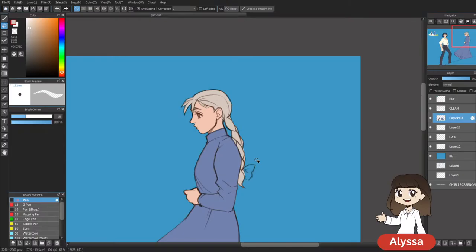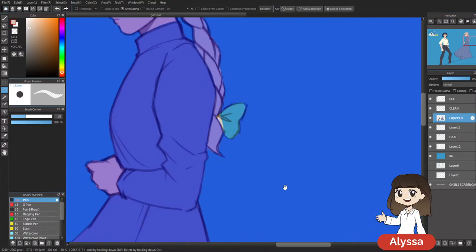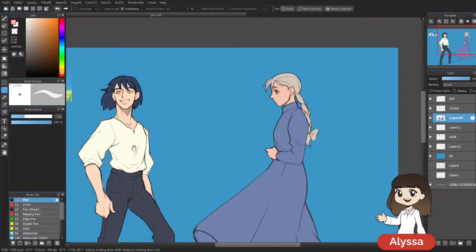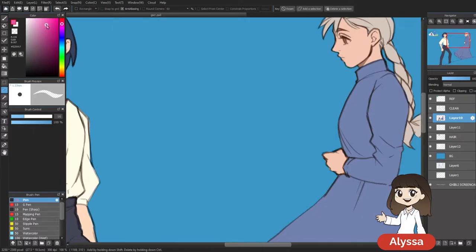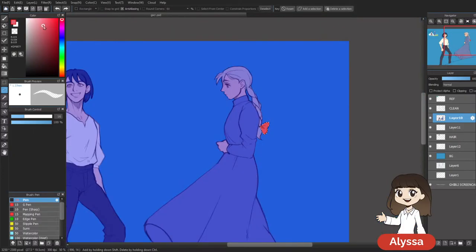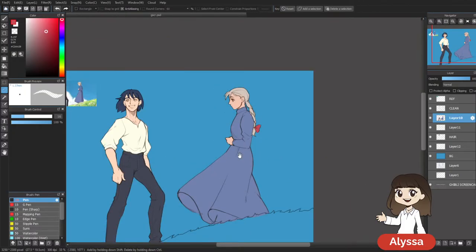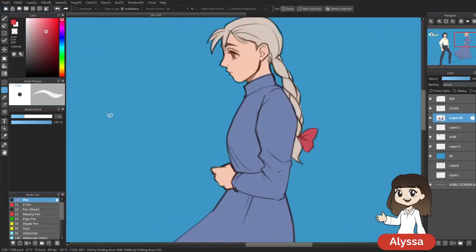Can you tell how to use the lasso tool? Well, in Medibang, the shortcut is L, and I tend to use it to fill in areas like this. So that's her bow, right? Let me just fill it with color for now. The color is like a burgundy red. I feel like that's too red. Let's make it more desaturated. Okay. And then some other details on her dress I can worry about later.